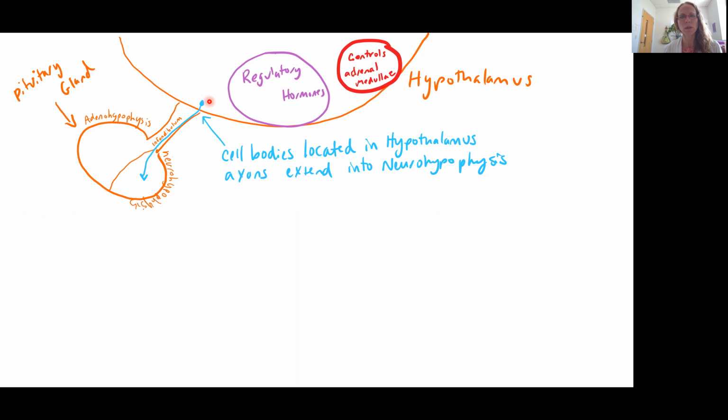Now notice that we had the three collections of neurons, right? We had the neurons that are releasing the regulatory hormones controlling the adenohypophysis. We have the collection of neurons that's controlling the adrenal medullae. And then we have some neurons that are located here, and I just drew in one for simplicity. So we're going to have neurons whose cell bodies are located in the hypothalamus, but their axons extend into the neurohypophysis. So I like the name neurohypophysis because it's helping us to remember this relationship: these neurons whose cell bodies are in the hypothalamus actually extend into the neurohypophysis and then release the hormones there.